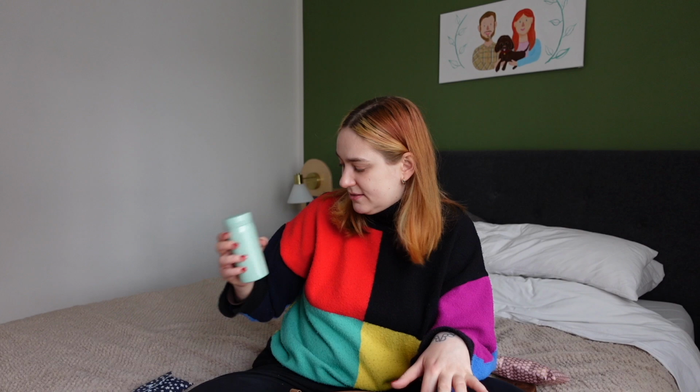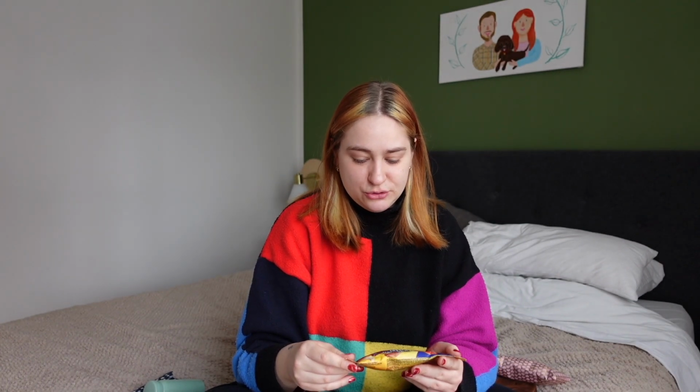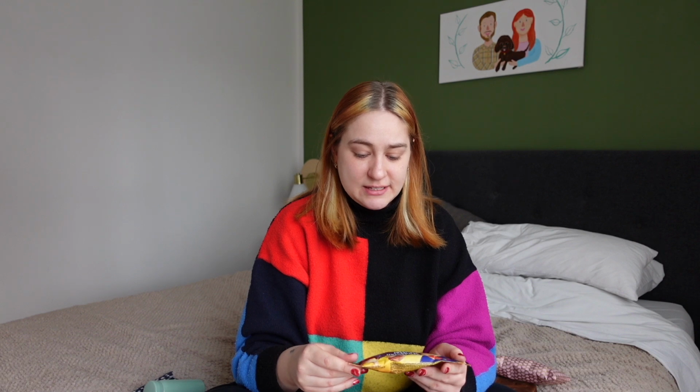I have a bag of Studentenfutter, which I think has been in my bag for months. It's just trail mix, nuts and raisins. I'm a big believer in always having a snack with you just in case, because maybe you get a little hungry or a little low blood sugary, and it's nice to have something to nibble on. So I have a permanent snack sitting in the bottom of my bag, waiting for a rainy day when it might come in helpful.